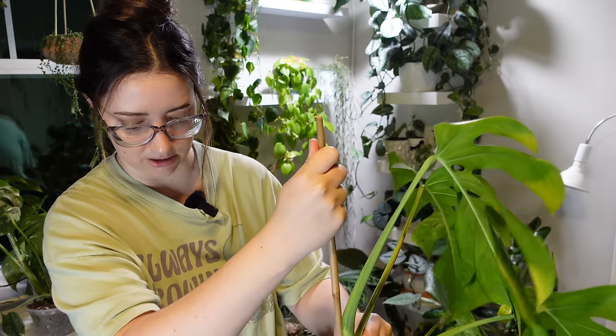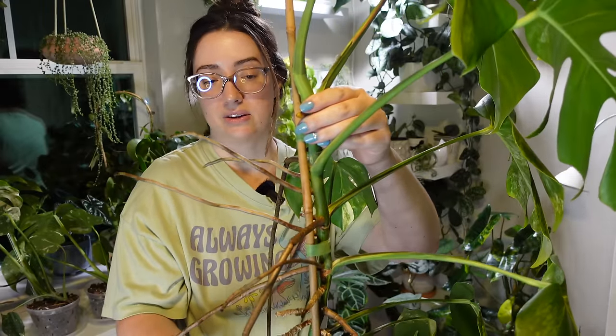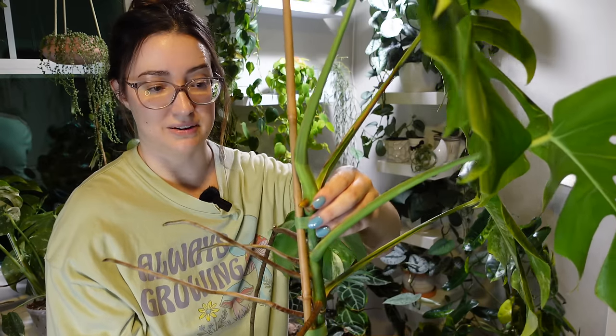I'm not really loving the stake though. I might get something that has two prongs for a little better support at the base, because this one is pretty wobbly and I'm not really liking this to support this Monstera. I always get asked how come I don't use poles with my Monsteras, and I did have poles and I removed them because the only thing it's really doing is providing support. The aerial roots, all these roots grow straight through a pole and out the other end. So I just find it kind of useless. Honestly, I'd rather just use a stake.